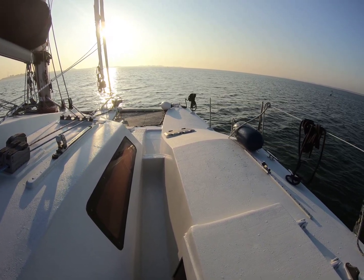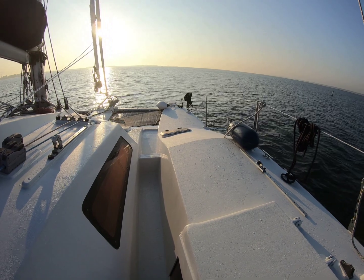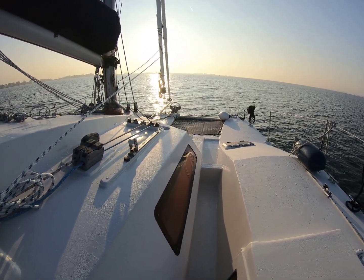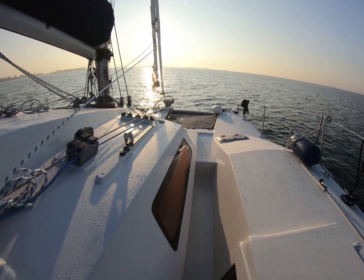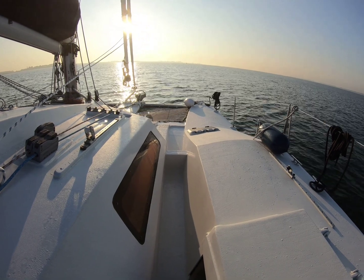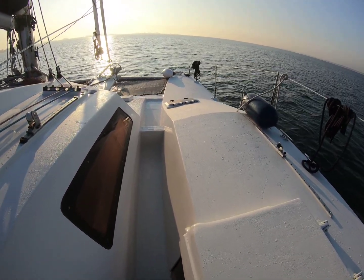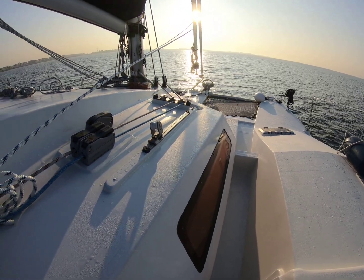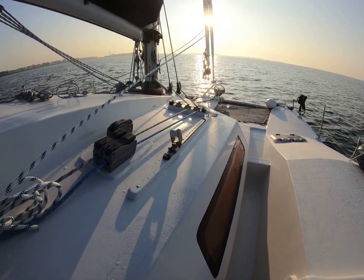Well, it's 8 o'clock on September the 3rd. We've just left Helvoetsluis harbour for the last time this season, and we're heading east back down to Numansdorp. Decks are still wet, sun's not very high yet, and the wind is northeast, quite chilly.